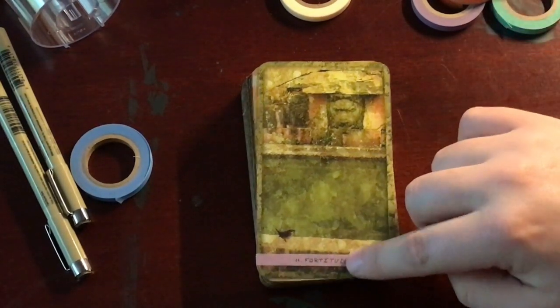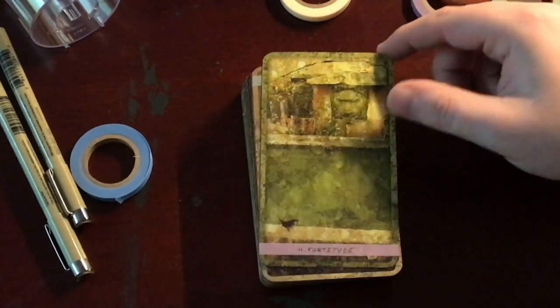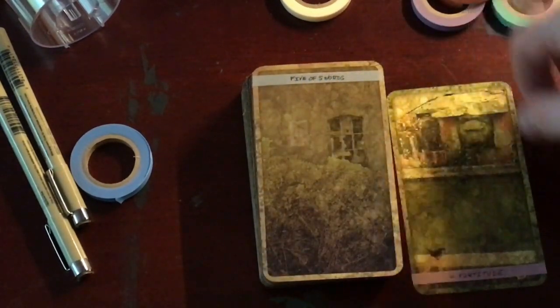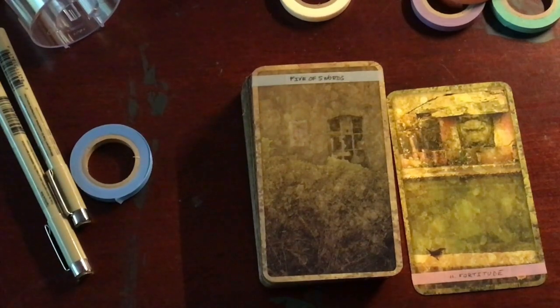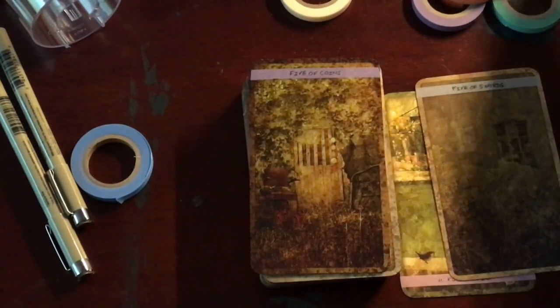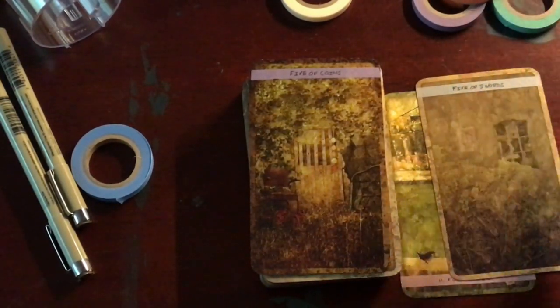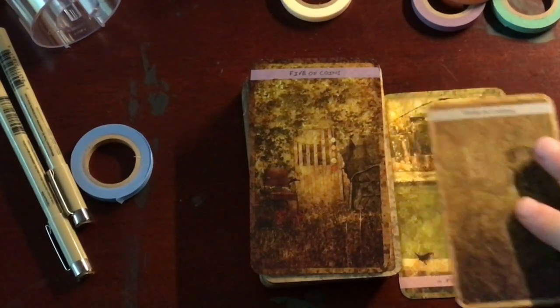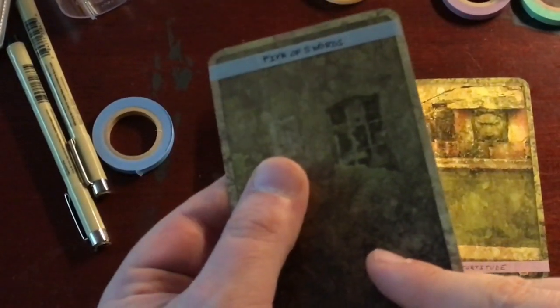So anyway, you can see it just goes right across. This is Strength, which is 11. It's called Fortitude. Here's the Five of Swords. Yeah, you actually can see the titles in the video. Five of Coins. It's an interesting deck because there are times where you can immediately tell just by looking at the card what it is, but there are others that you can't. In the sword suit, whoops, sorry. Let's see, can I make this visible?